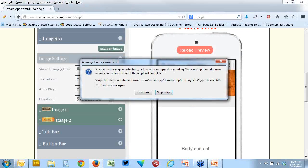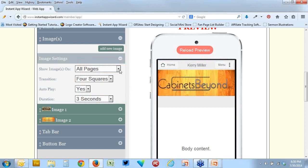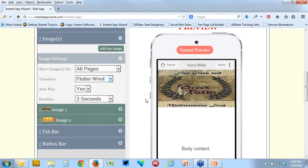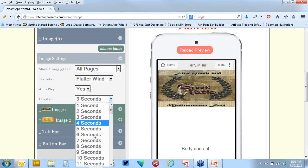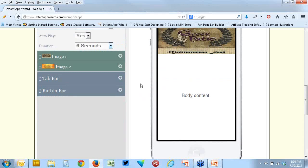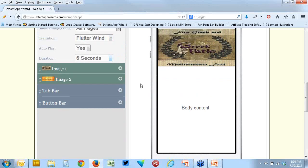Flutter wind. Uh-oh. See, I just got a script error right there. And you need to report that. Do a screen copy and report that. That's what we've got to know. I don't really see any difference in it myself. Maybe you need 2 or 3 images in there. Make sure you take screenshots when submitting this information. Please.